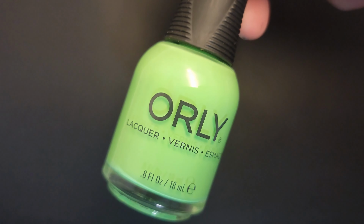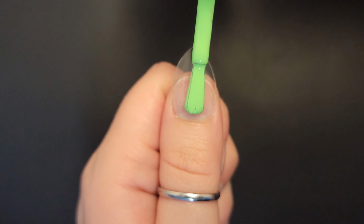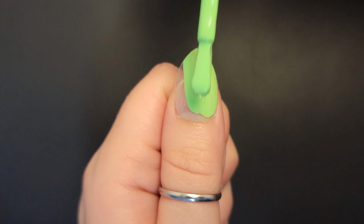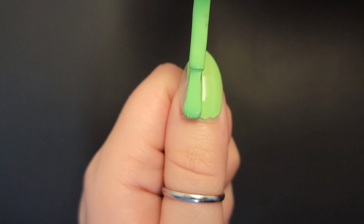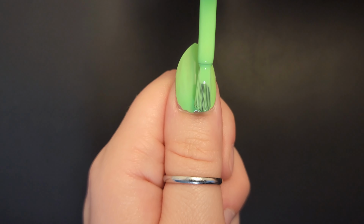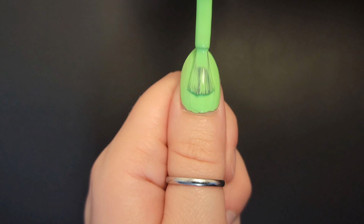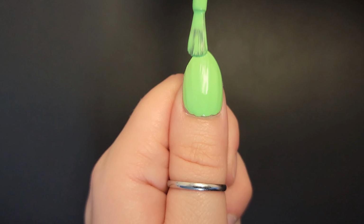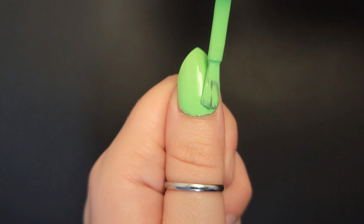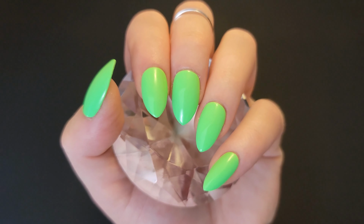The next polish on this list is So Fly by Orly. I had to pick a neon green in this list because it pairs so nicely with black for Halloween, and one of my favorites is this color, So Fly. Hopefully it's showing up on camera how neon this color really is. And here's the full hand swatch of So Fly by Orly.